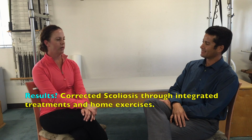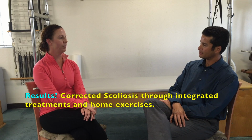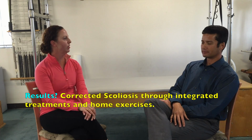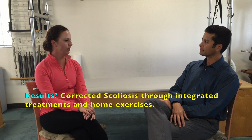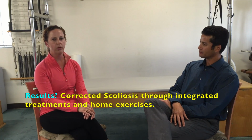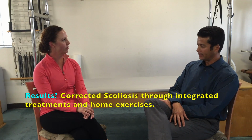She has wonderful awareness of her alignment. She's really standing tall. She's working on it in her ballet lessons too. But there's almost no visible rotation in her spine, so I think the Pilates has helped her a lot. She's been to osteopaths and chiropractors as well, which has supplemented the Pilates work, which is great. And then her mom works with her diligently at home on her exercises, so she has a little home program.